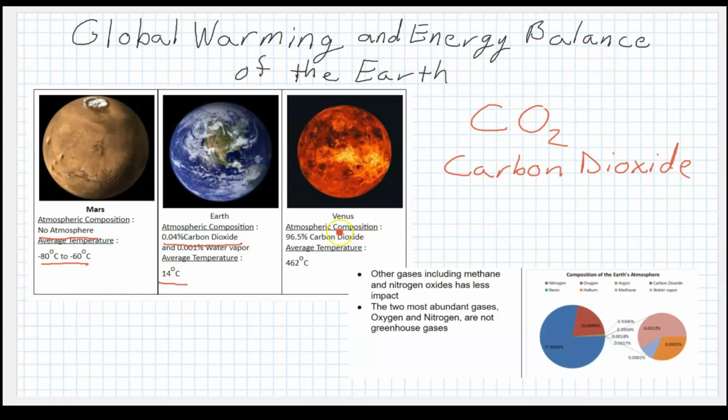Versus our neighbor to the right here, Venus, has a very high carbon dioxide concentration, 96.5% carbon dioxide in its atmosphere. It's very dense and very thick, and it has an average temperature of 462 degrees Celsius. You might be thinking, Mr. Babcock, you're cheating. You're choosing a planet closer to the sun. Of course it's hotter. Actually, Venus is the hottest planet in our solar system, even though it's the second closest planet to the sun. So it's actually hotter than Mercury, which is closer to the sun. So carbon dioxide concentration does matter, and in Venus's case, it's so hot that it has rivers of molten lead on its surface, so it's hot thanks to carbon dioxide.